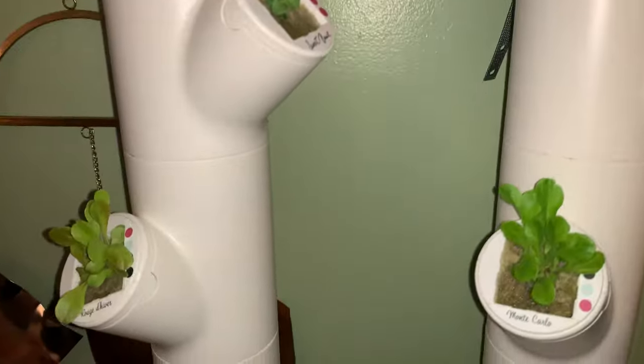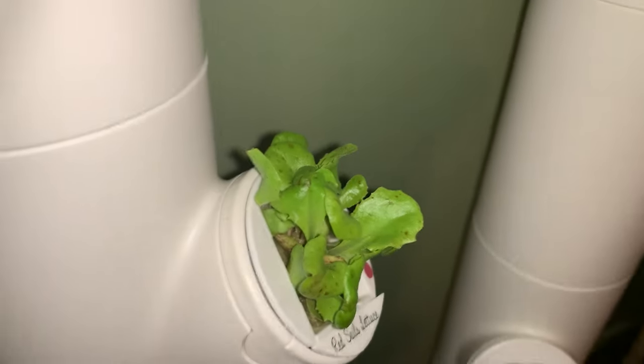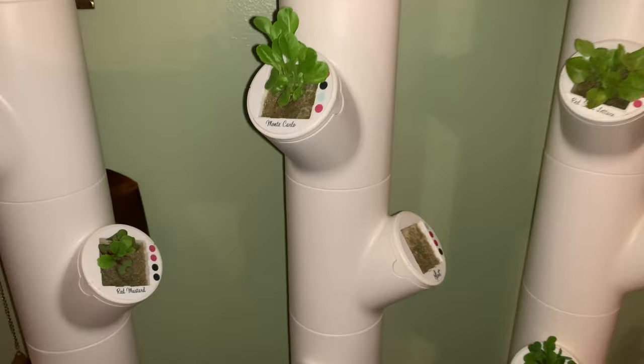Here's a little update on the plants. They're growing. They've all sprouted, every one of them, even if it's just a little tiny sprout. Some of them are bigger. It's gonna be awesome just coming over here and cutting off some lettuce and herbs, making a salad.